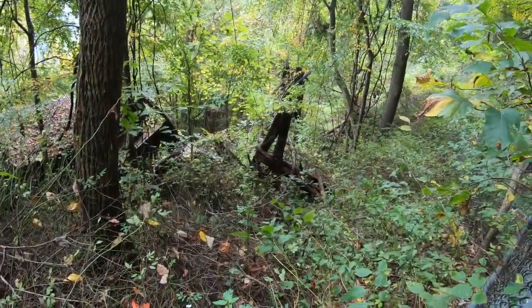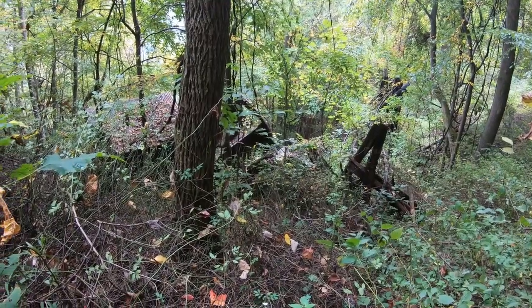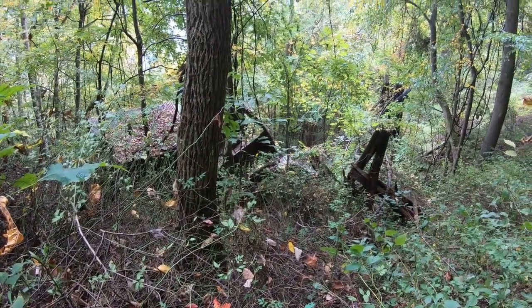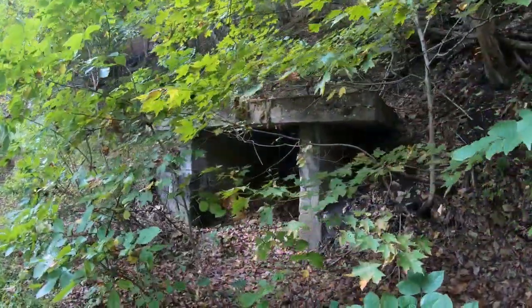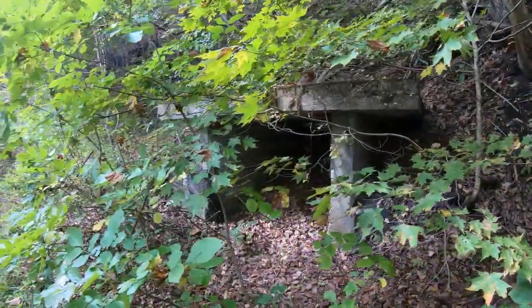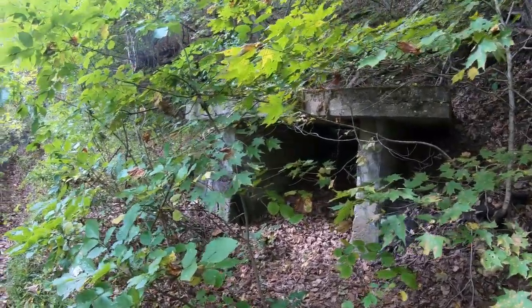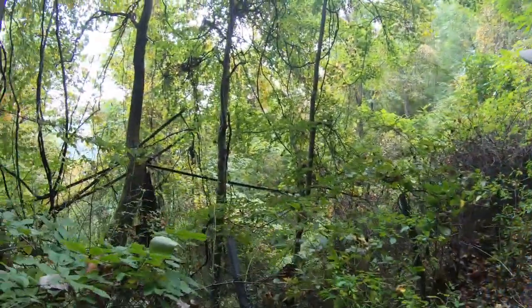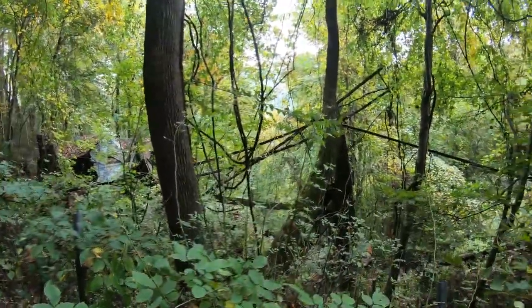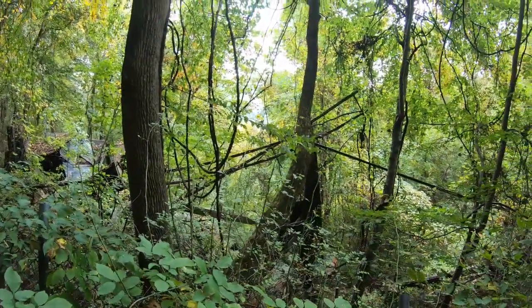So this is in much worse shape than the other ones that we've seen. I don't know what that building is, but it's kind of falling down. A little shed for whatever purpose. And then on the other side, we have more of the ruins. The Park Service has not marked any of this, so we don't know what it is.